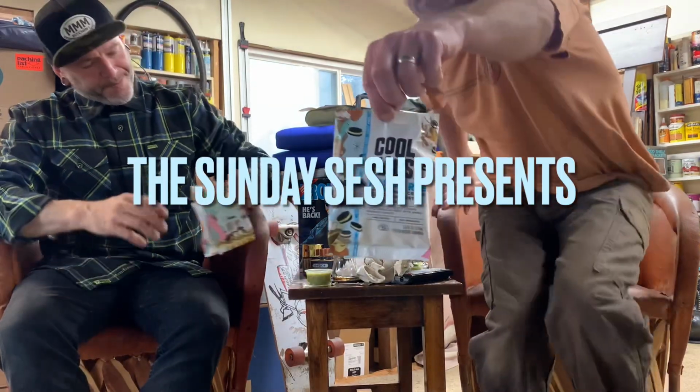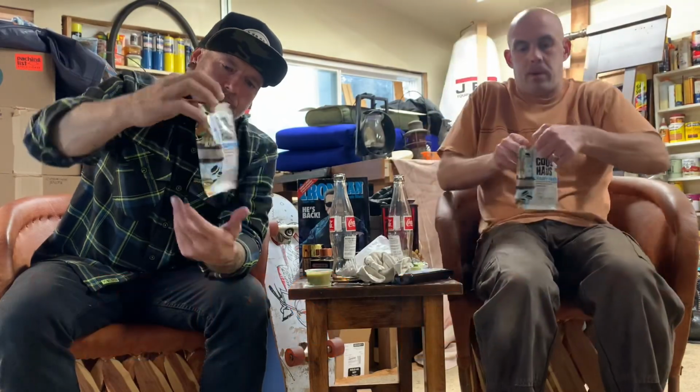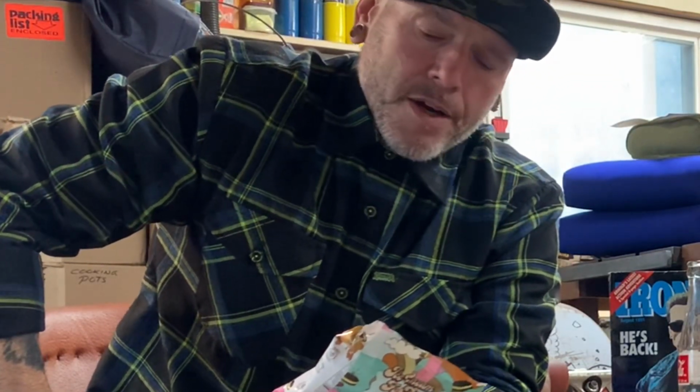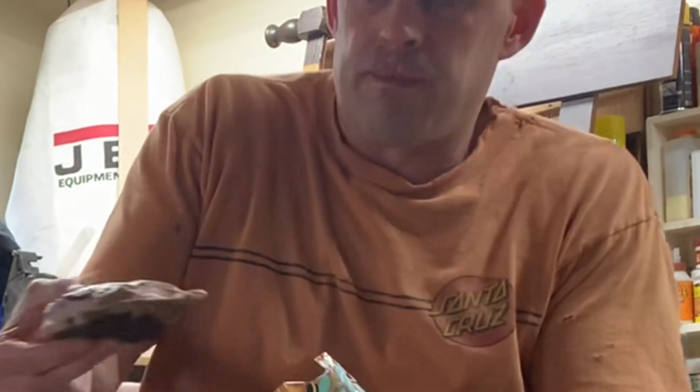Joe was interested in trying to figure out how does it sell me. So he came up with this idea. So this is the Cool House dairy-free cookies and cream frozen dessert sandwich. To make me the champion. Chocolate cookie swirl and cookie crumb frozen dessert with double chocolate cookies.